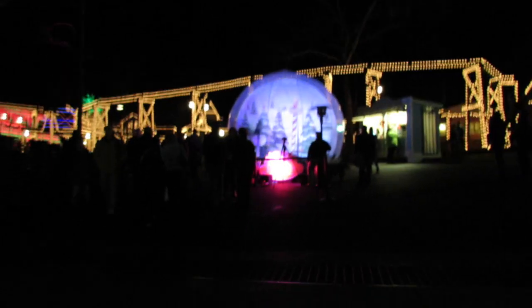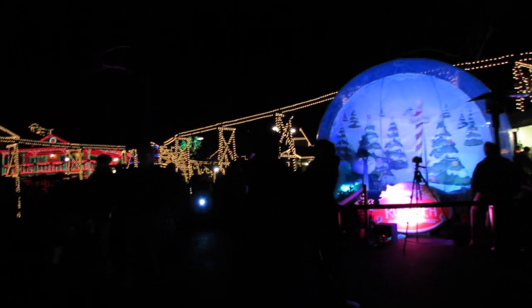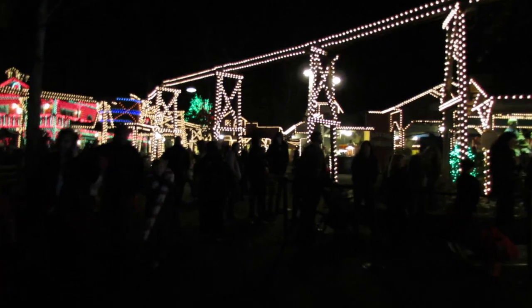Alright, so moving up here into the Craft Valley, we've got the snow globe where you can pay lots of money to get your picture taken in the snow globe with a Rudolph theme. So that's kind of neat. You can see people are really queuing up for it, though. You got quite a few people in there.